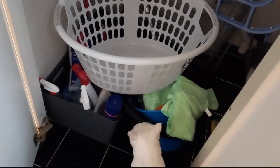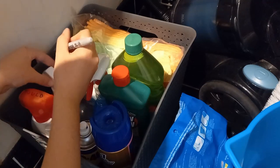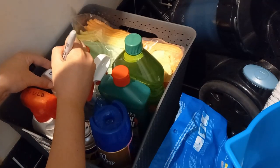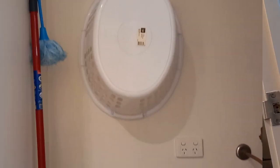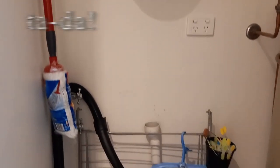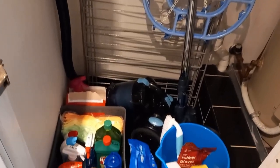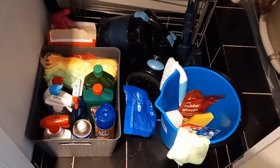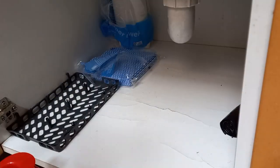Next, our cleaning supplies. Most of them are in our laundry space, and some are in the kitchen. I rearranged all of the cleaning products by type and labeled them so that we don't have to rummage through to find something. I added command hooks to hang what I could, and this is the end result. For under the sink, I tried to make sure that only things that are relevant to cleaning the kitchen and dishes were here.